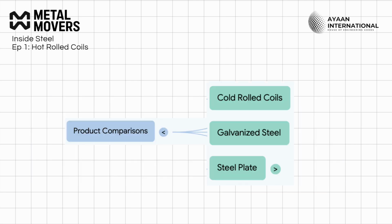And finally, product comparisons. It compares HRC to cold rolled coils, galvanized steel, and steel plate. Can you give us a quick rundown of the key differences? Sure. Cold rolled coils are smoother and have tighter tolerances than HRC, but they're also more expensive. Galvanized steel is coated with zinc to prevent rust, so it's good for outdoor applications, but again, it costs more.